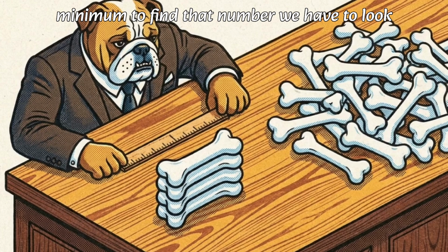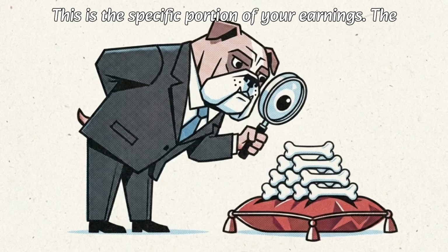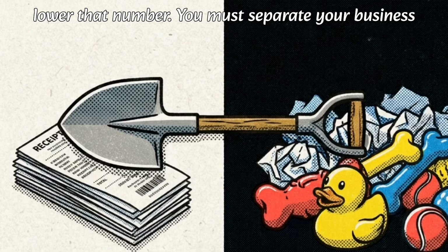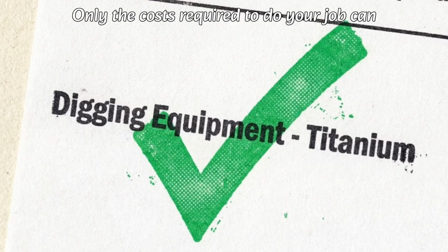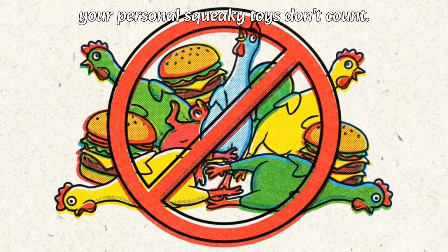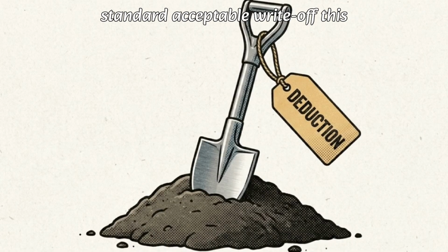To find that number, we have to look at what is actually taxable. This is where we define taxable income. This is the specific portion of your earnings the counsel is allowed to tax, and it is often much lower than your gross income. To lower that number, you must separate your business-related expenses from your personal ones. Only the costs required to do your job can be used to reduce your tax bill. If you run a freelance bone-burying business, your personal squeaky toys don't count. But the heavy-duty titanium digging shovel you bought for your client work is a standard acceptable write-off.